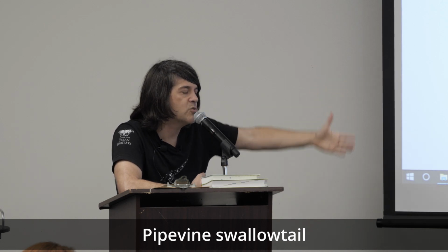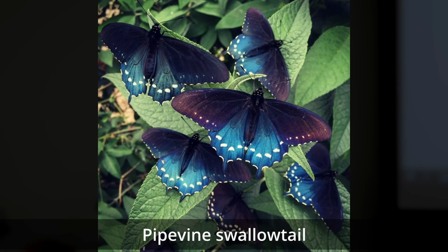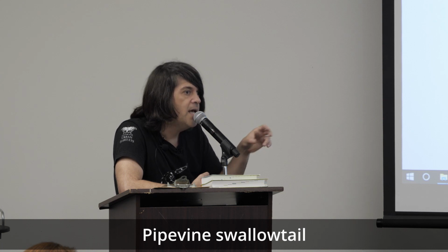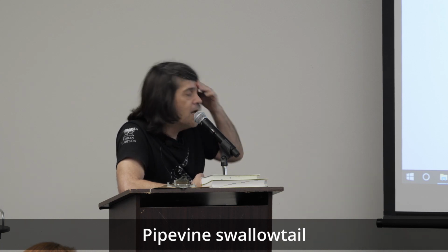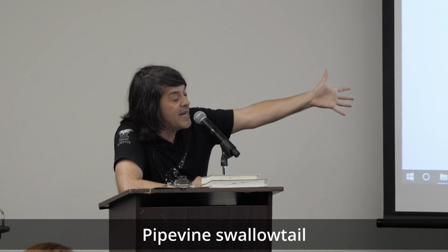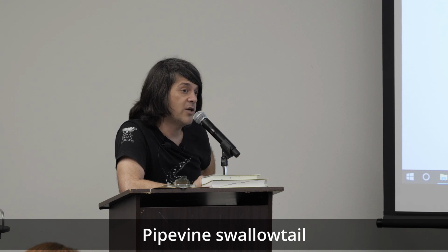And of course, pipevine swallowtails lay their eggs on Aristolochia, right? Now again, that's another one. It can be hard to get native pipevines sometimes. You get that reticulated one, the one that's sold at nurseries a lot, like Buchanan's. And I love Buchanan's. And so you get these guys a lot on both the native species and the one though that you can get available at garden centers.